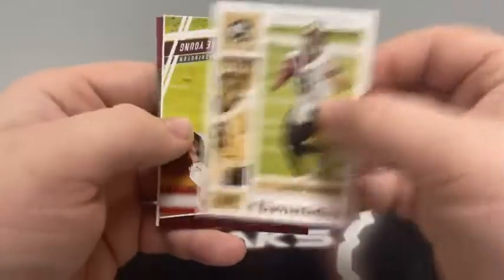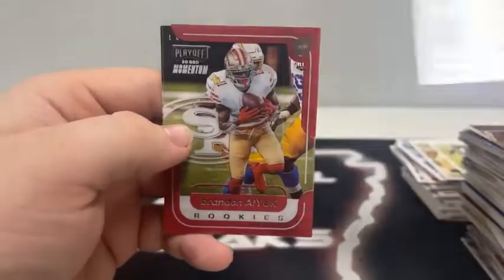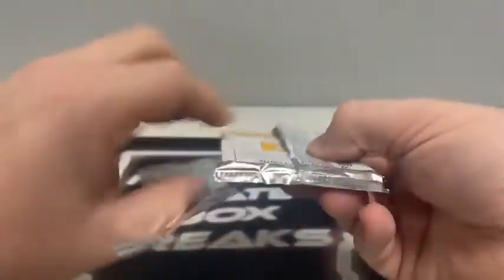Here is Drew Brees out of Chronicles. Got a Chase Young Prestige. Pink Chronicles, James Robinson. There's a Playoff Momentum, Brandon Aiyuk, and Joshua Kelly out of Panini brand for the Los Angeles Chargers. And here is our final pack of the night.